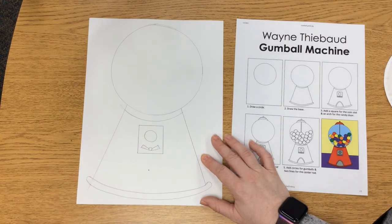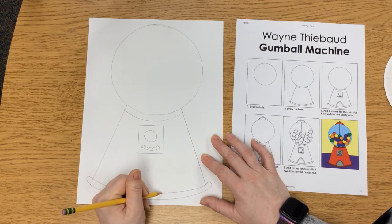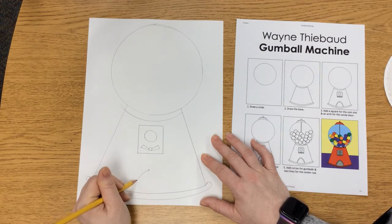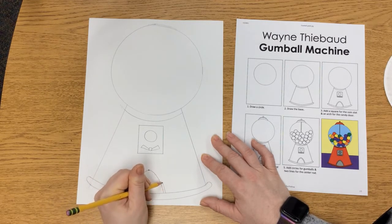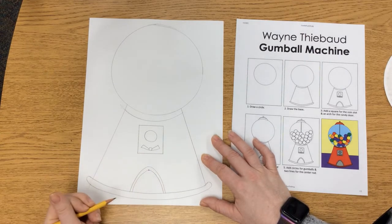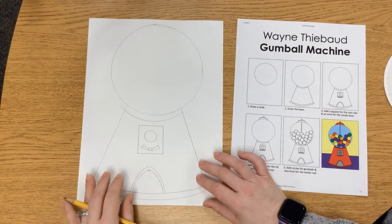And then here, we're going to make where the gumball comes out. So I placed a little dot. And what I'm going to do is I'm going to go from the bottom and I'm going to curve it down on each side. And I'm going to come back up and around and make it a little bit thicker. So this is where your gumball would come out.